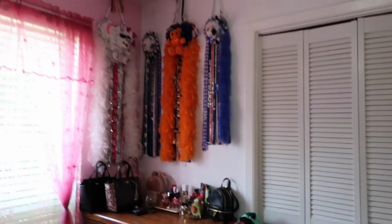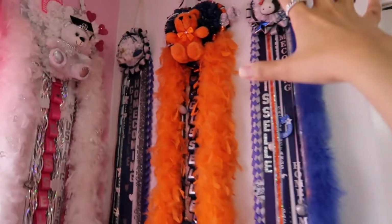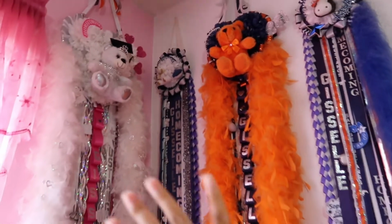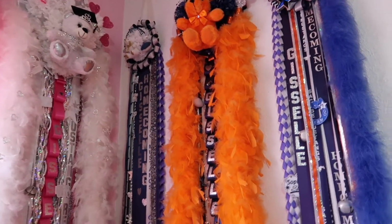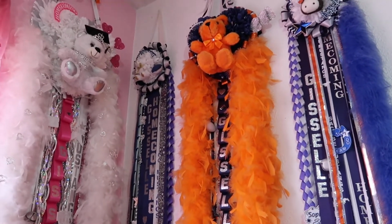After my closet, I have this little section right here, which is just my drawer and just other stuff. Up here, if you guys are not from Texas, you probably don't know what these are, and they probably look ridiculous to you. These are homecoming mums. You wear them the day of homecoming, and you kind of have one every year. You don't have to. I don't know.